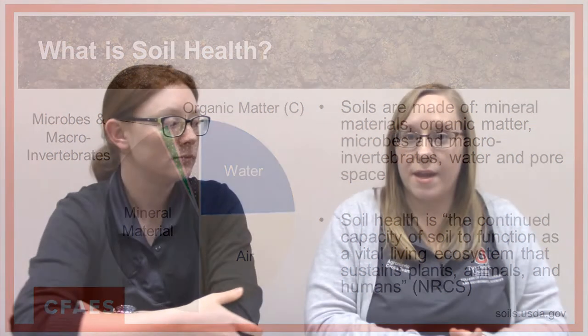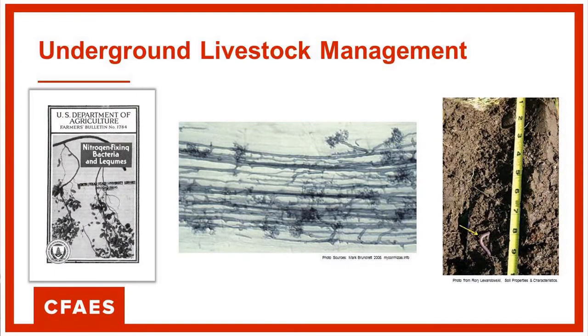So it's really way more complex than just a series of dirt, huh? There's all kinds of living creatures in there. Oh yeah, I've heard of some folks talk about soil microbes as the underground livestock that you have to manage as well as the above ground livestock.